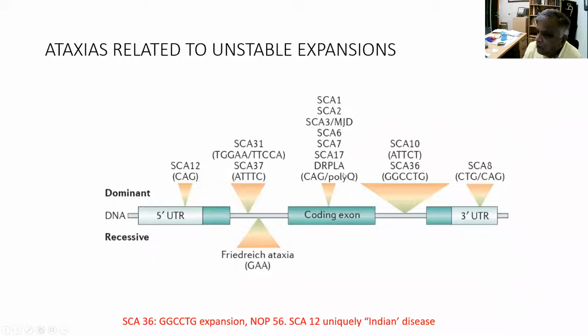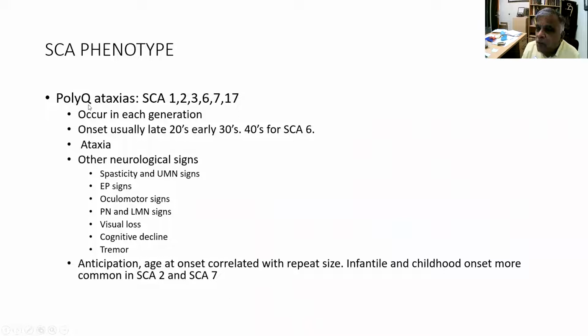Now I want to talk a little bit about SCA12. Because this is, as Dr. Puranik will tell you, kind of a uniquely Indian disease. Again, these polyglutamine ataxias, where you have a repeat expansion in the CAG tract within the coding regions, occurs in each generation. Most of them come out in the younger adults, not teenagers. It can happen in teenagers. It can happen in younger people. But it's a parent to child, child to parent, and a child to the next generation, on and on.